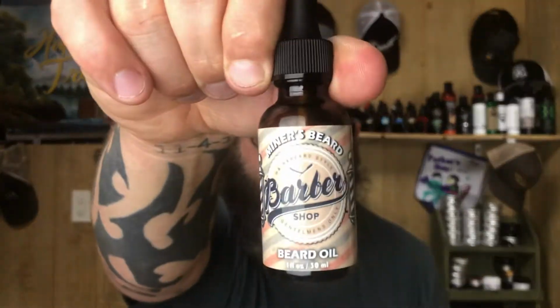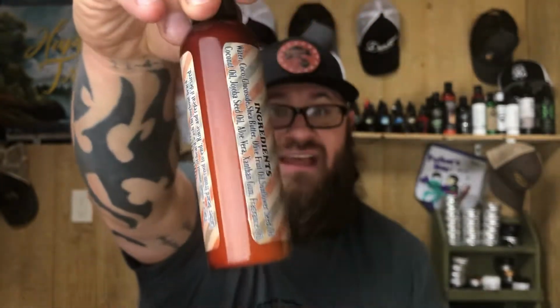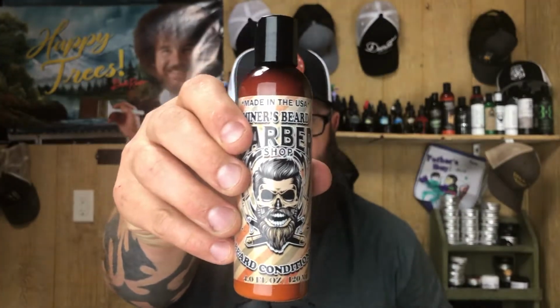See the barbershop one there, which we'll talk about in another video. And here's the barbershop label for the conditioner. That skull right there just stands out for me. Me, myself, this is more traditional looking for a barbershop. This is more in your face for a barbershop. I like that. So let's talk about the products here.